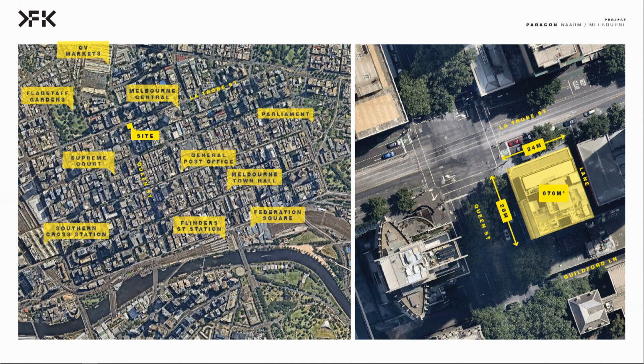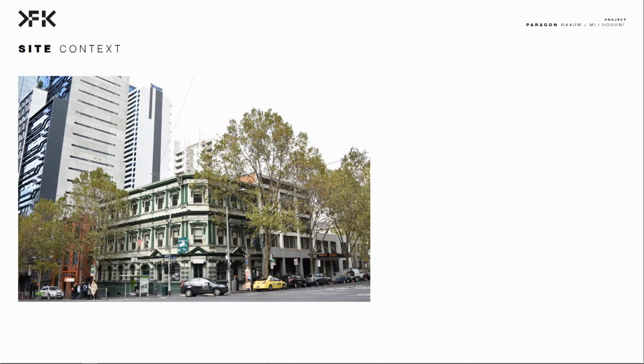Paragon is located on the northern edge of Melbourne's Hoddle Grid at the corner of La Trobe and Queen Streets. The predominant feature and presentation of the site is of the former Celtic Club, a heritage building dating back from 1876.